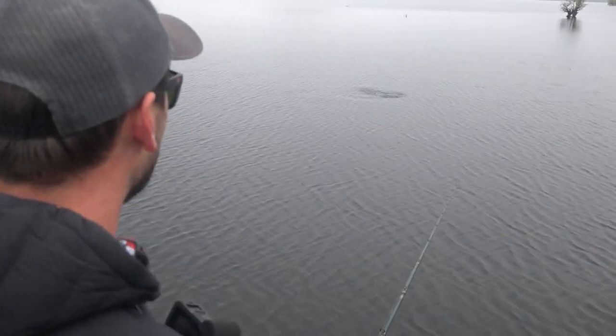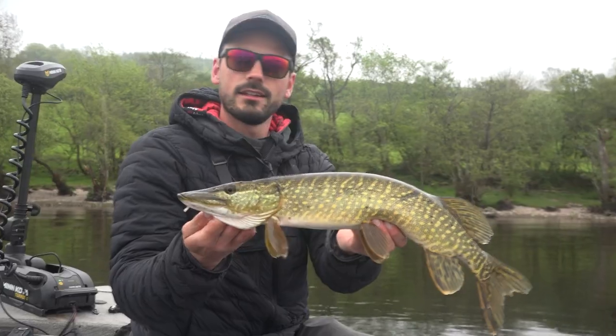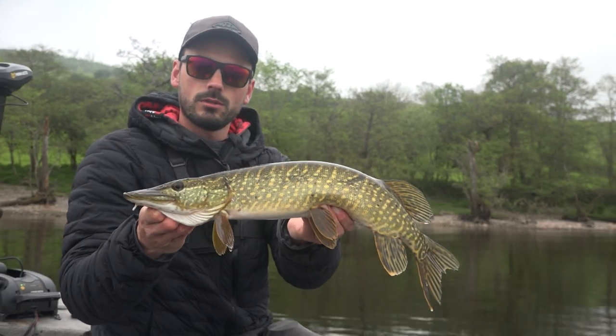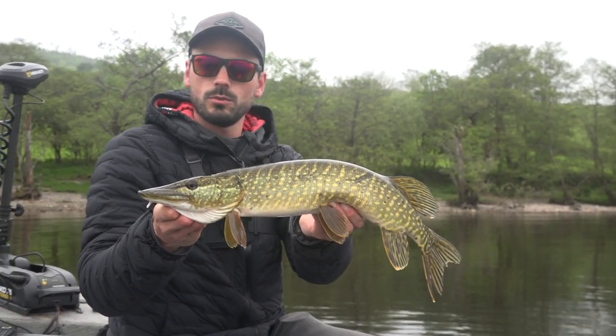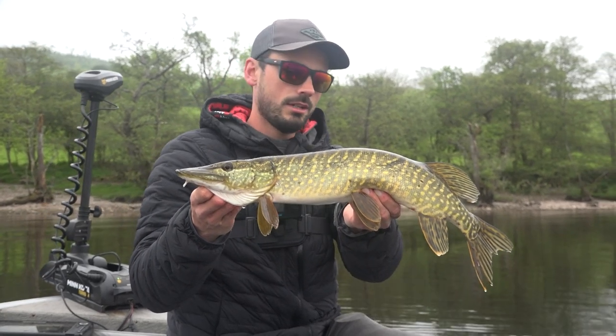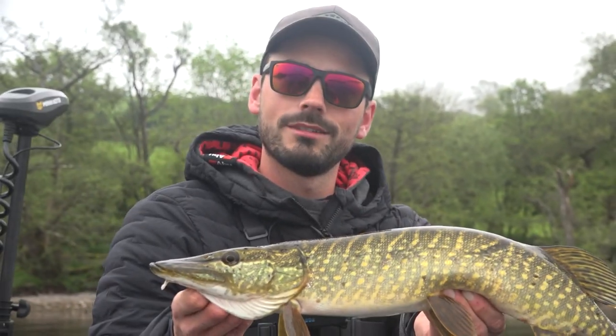Yep. Oh, missed one. A little bit better one. They're not so big here on the shallow plateau, but we got quite some action last time. And this one is the first bite on the jerkbait. Yeah, let's release it and catch another one.